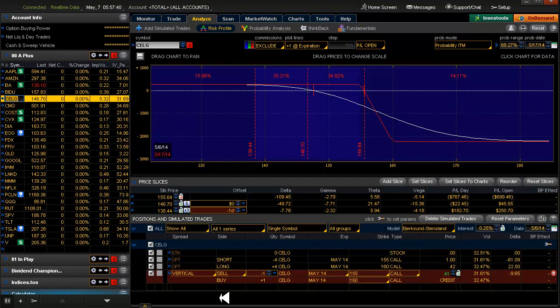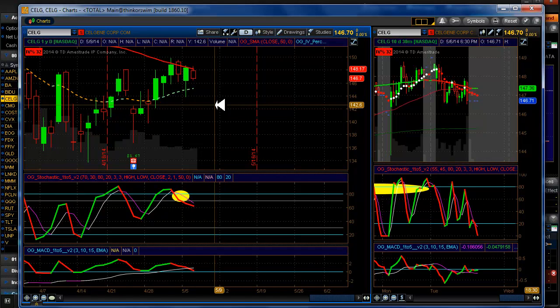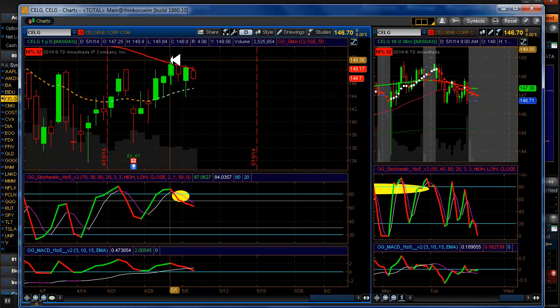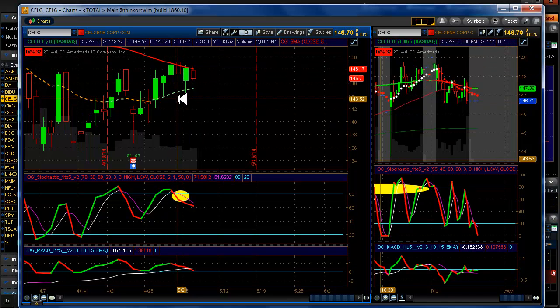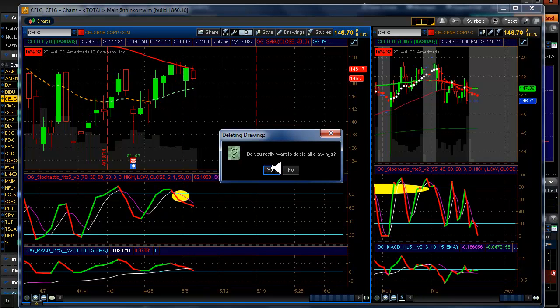Celgene. Thinking of shortening up my A plus list a little bit. Celgene, we're still looking like a zone. Well, let's see here. 1, 2, 3 days in on this one, so I'm going to take a pass on it. So we'll just take this off. Missed on that one. It's another one that I missed.